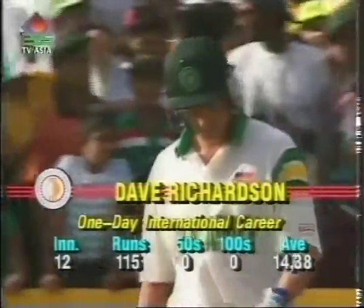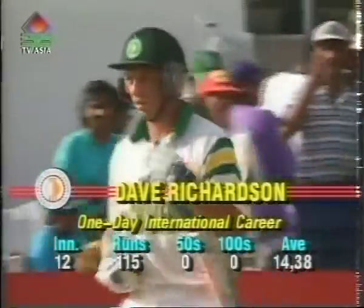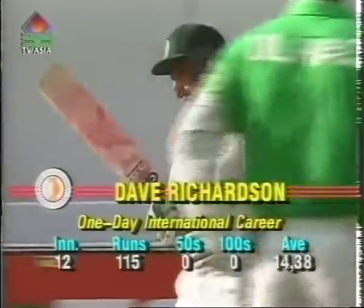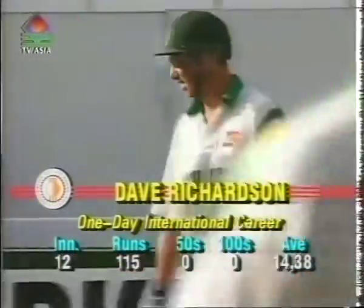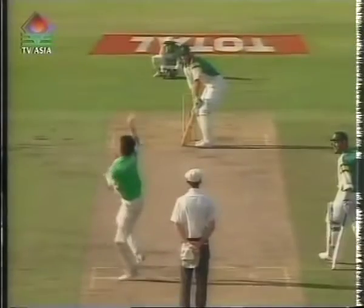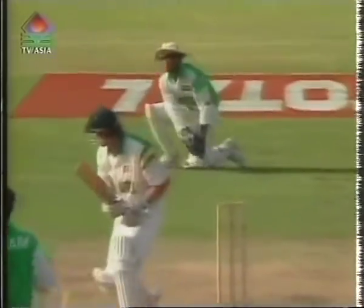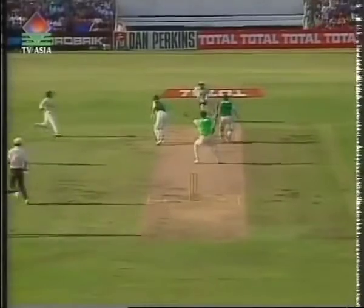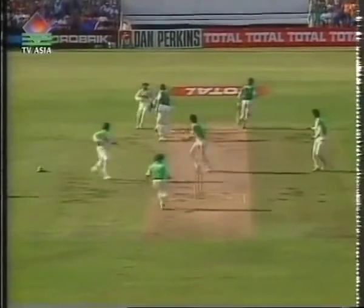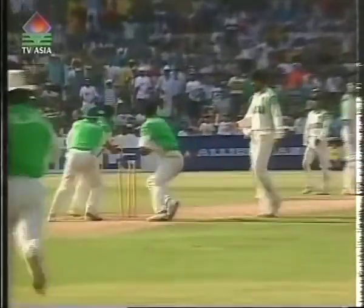Jonty Rhodes had been run out, and enter Dave Richardson, the wicketkeeper, who likes to just run them down to third man and so give the other batsman the strike. But they're now both new batsmen at the wicket, and with South Africa still 28 runs shy, this was madness. Yes, I mentioned that earlier on, so that's the last thing South Africa wants, is a run out. That's exactly what you got. But to get it in this fashion, yes, it's crazy.